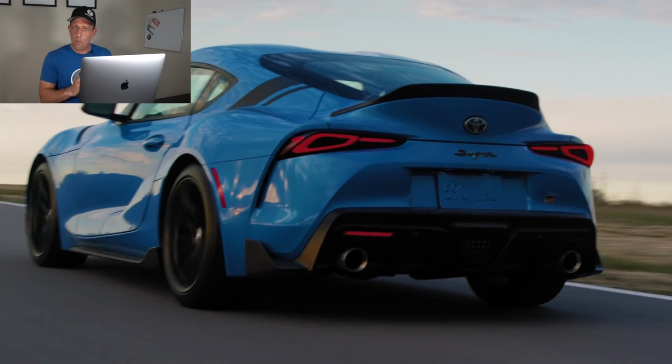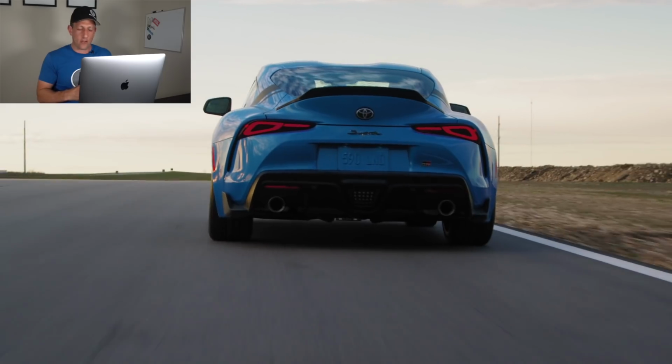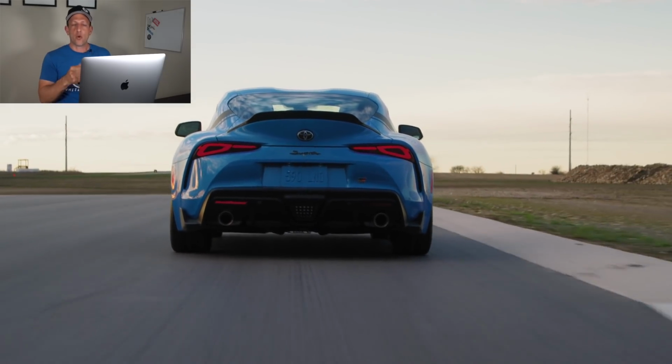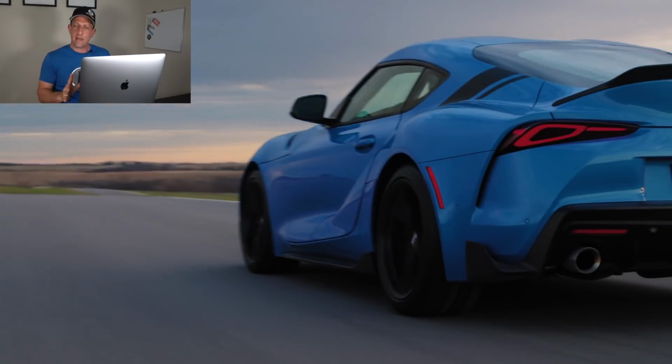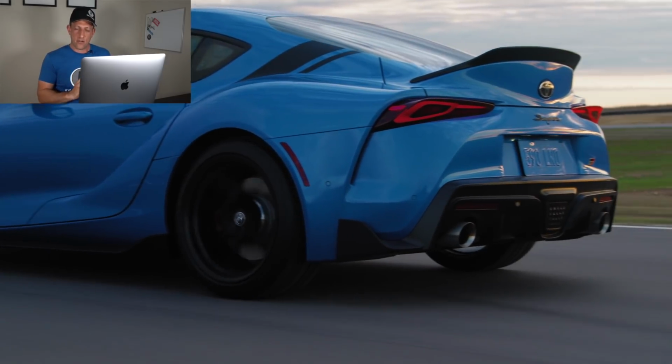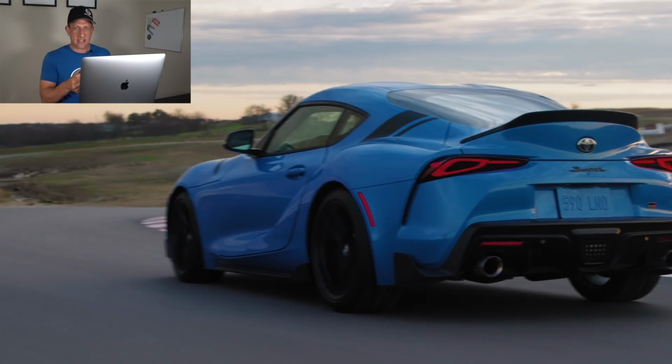It's no BS. It's not just a bunch of marketing. The differences can be felt, especially the wind buffeting. I know a lot of people were talking about the wind buffeting with the windows and whatnot. They've made some different changes with weather stripping and insulation to kind of combat some of that. The feedback to the wheel is phenomenal.